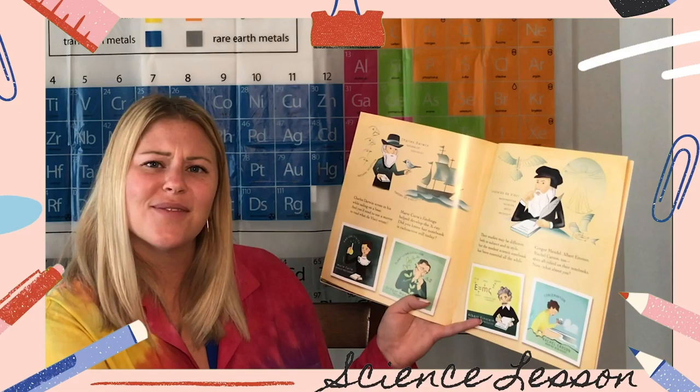Scientists, you can make a science notebook at home on your own. All you need is a notebook, spiraled or composition, doesn't matter. It can be lined or unlined, doesn't matter. And the second thing you need to do is come up with a question. What is something you're curious about? Something you want to learn?